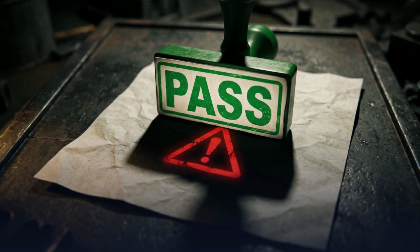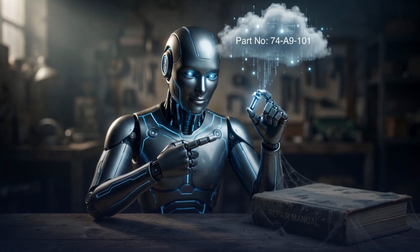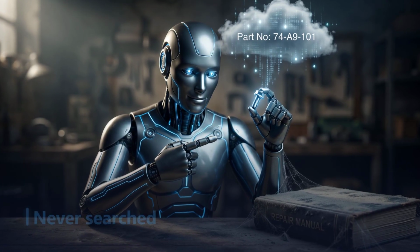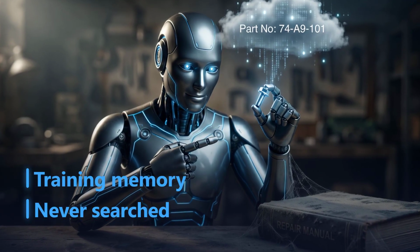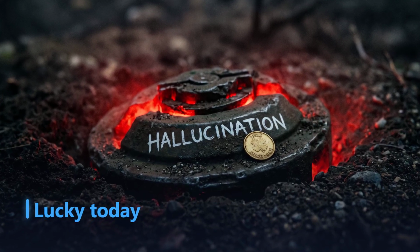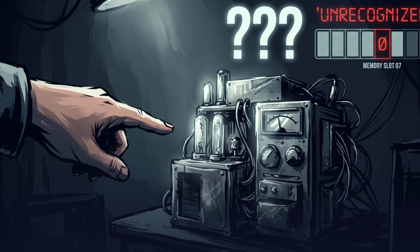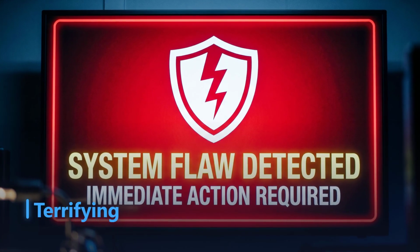This is where a simple pass-fail grade gets genuinely dangerous, I think. Oh, totally. Because if the agent gives the correct part number but never actually searched the manual, it's just relying on its underlying training memory. It just got lucky today. Right, it got lucky today, but it's planting a massive hallucination landmine for tomorrow. For when someone asks about a machine it hasn't memorized. Exactly. Which is terrifying for a production system.